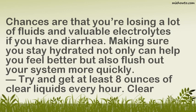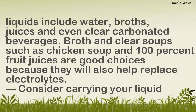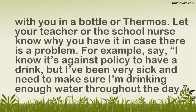Clear liquids include water, broths, juices and even clear carbonated beverages. Broth and clear soups such as chicken soup and 100% fruit juices are good choices because they will also help replace electrolytes. Consider carrying your liquid with you in a bottle or thermos.